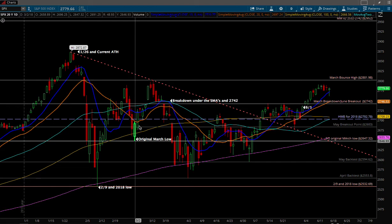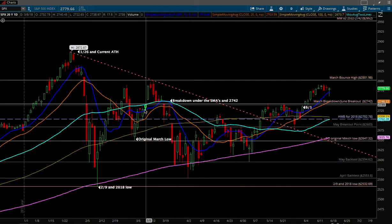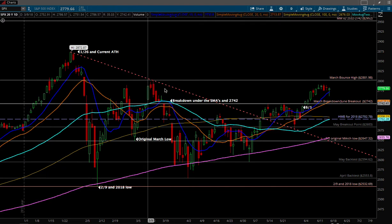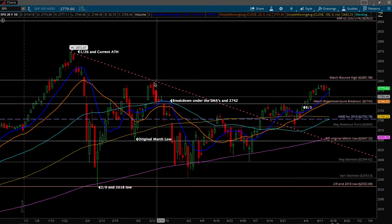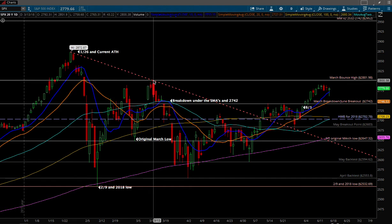Okay, bounced off this March low. We come up here right to the 50-day, which happens to also be at 2742 at this time. And it takes a gap up open to get us over the 50-day and over this 42 level. And what's significant about this little set of trading candles up here is because this is what we're going after now. This is what we all refer to as the bounce high. I refer to it all the time.